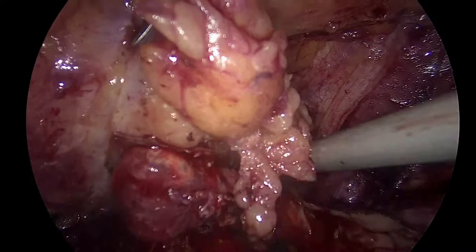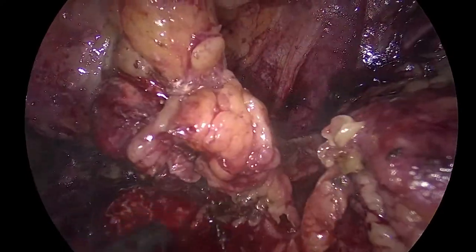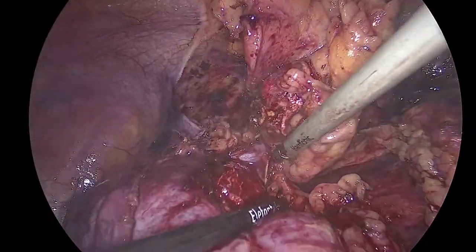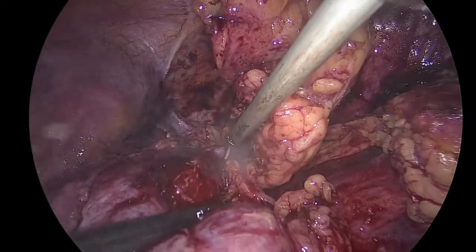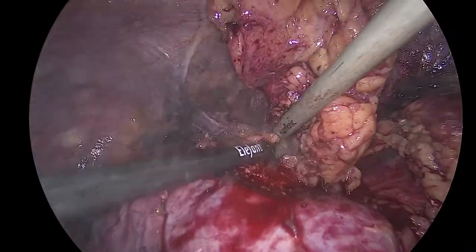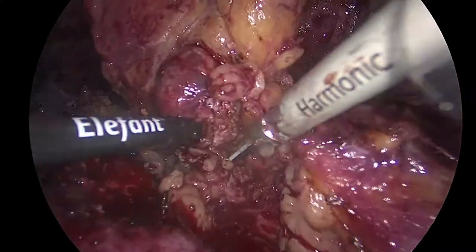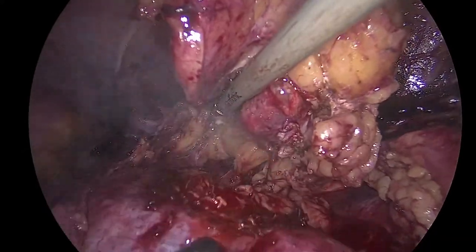Yes. Hold this here. Give me this grasper. Hold it here, like this. Harmonic. Look at this. Here. Show me. Here.